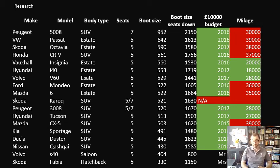Really big table here, and you'll see at the bottom of the table the Volvo S40. So I highlighted what I already had. It's a saloon, which is not on my list. I want an estate or an SUV. Look at that boot size, 404 litres. Tiny. Then I've also put the Skoda Fabia, which is what my wife drives. Slightly smaller boot size, but actually much bigger when you put the seats down. So I've put them in order of boot size.